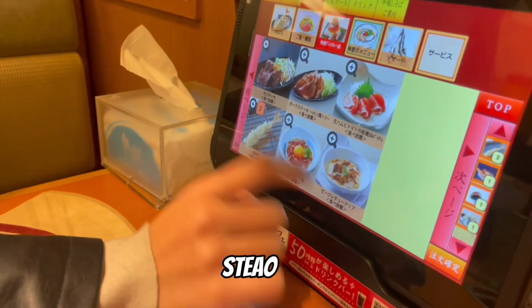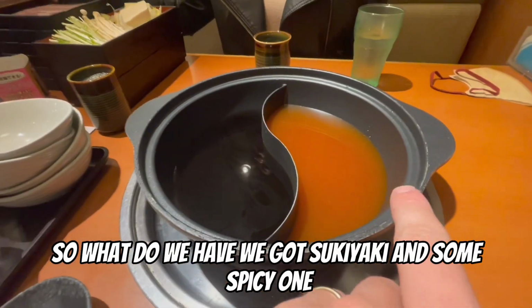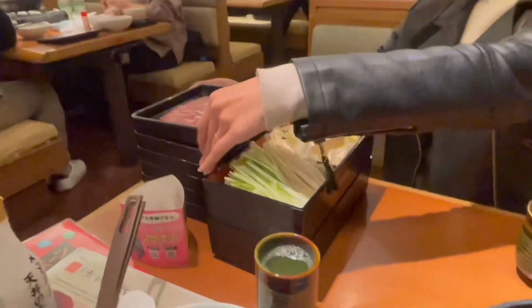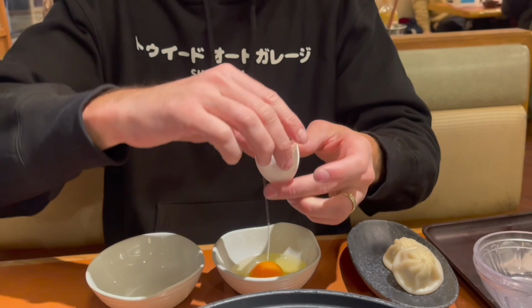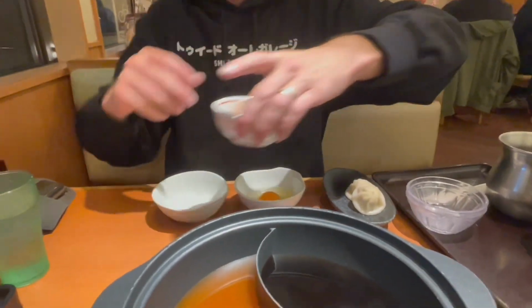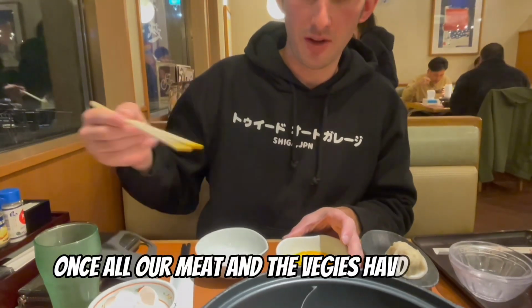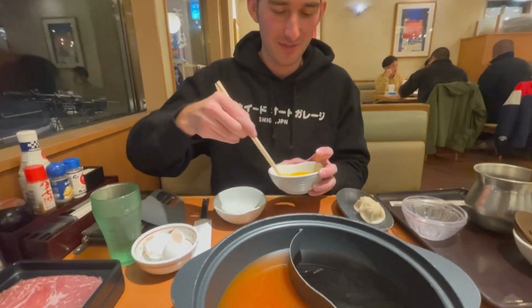Beef steak. Oh, it's got steak too. Pork steak, beef steak. Alright, so what do we have? We got sukiyaki and some spicy one. And then beef, just a whole lot of meat. So we'll show you what you do in a sec. And then veggies. So you basically just chuck it all in here and wait for it to cook. And basically, once all our meat and veggies have cooked, you dip it into here and it's like double sauce. That's how it works. Trust me, it's good.